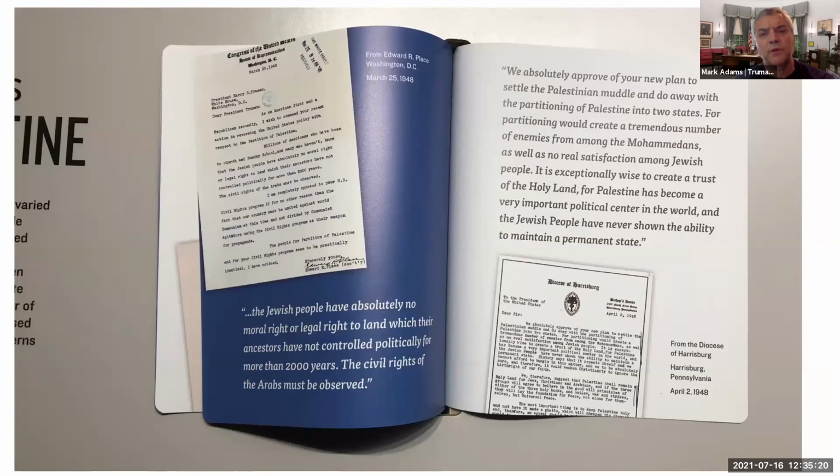One of the things we have with the flip books, not only do we have the letters back and forth from Harry and Bess, but in this particular case, we have communication both pro and con. We do this with civil rights as well. The first one on the left says, the Jewish people have absolutely no moral or legal right to land which their ancestors have not controlled for more than 2,000 years. The civil rights of the Arabs must be observed. And then on the right, we have, we absolutely approve of your plan, and so forth. So we've got contrasting letters and documents throughout the exhibit, in particular in this format where you can see both sides represented, which I think is really powerful.